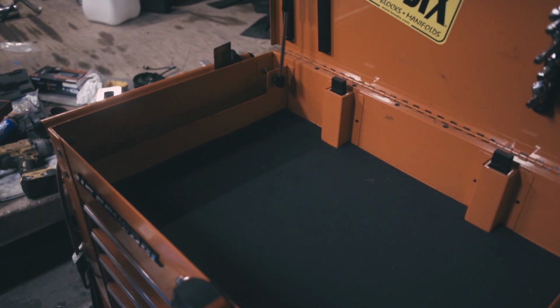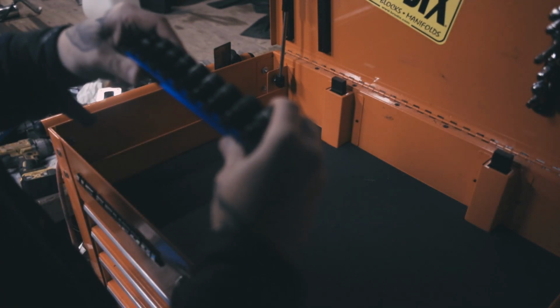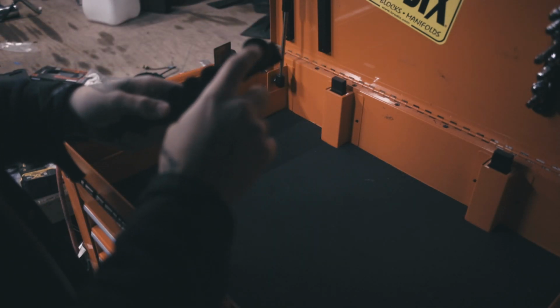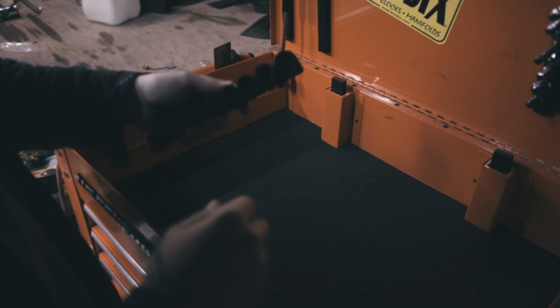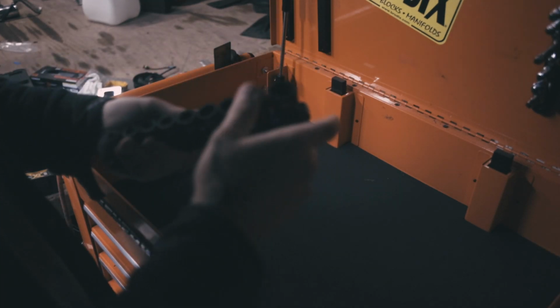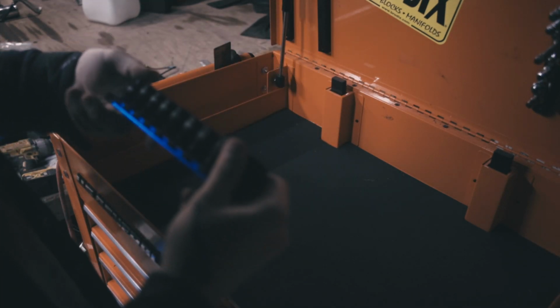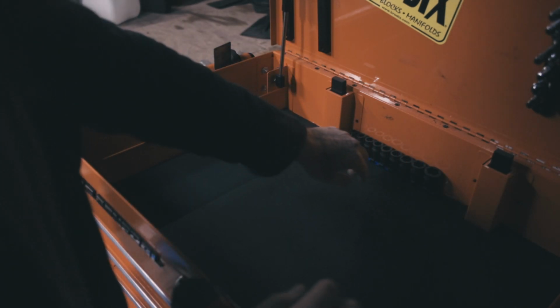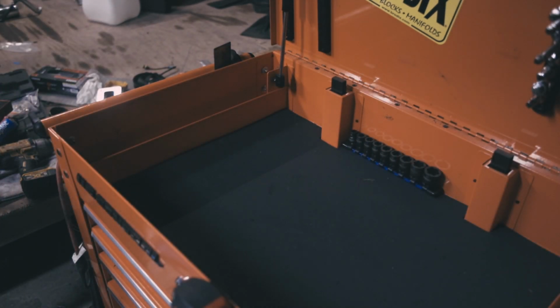So these guys in here, the bite bits for rounded off nuts. These work really good, actually. These were $30 at Harbor Freight, so throw these in here because I feel like I'm going to use those quite a bit.